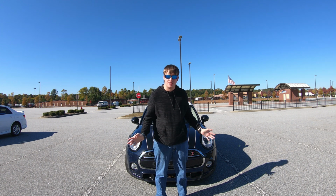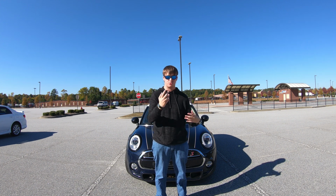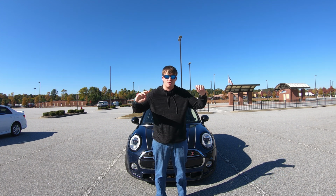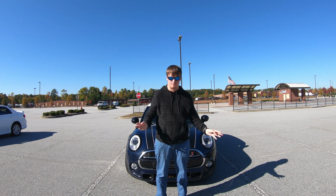So why is it called a Mini? Well, obviously it looks tiny, but what's ironic about a Mini is that when you get inside, which we'll see, it's very open with lots of space because of that sideways engine. That's why all cars nowadays try their best to make the engine sideways, because it makes the car much smaller.